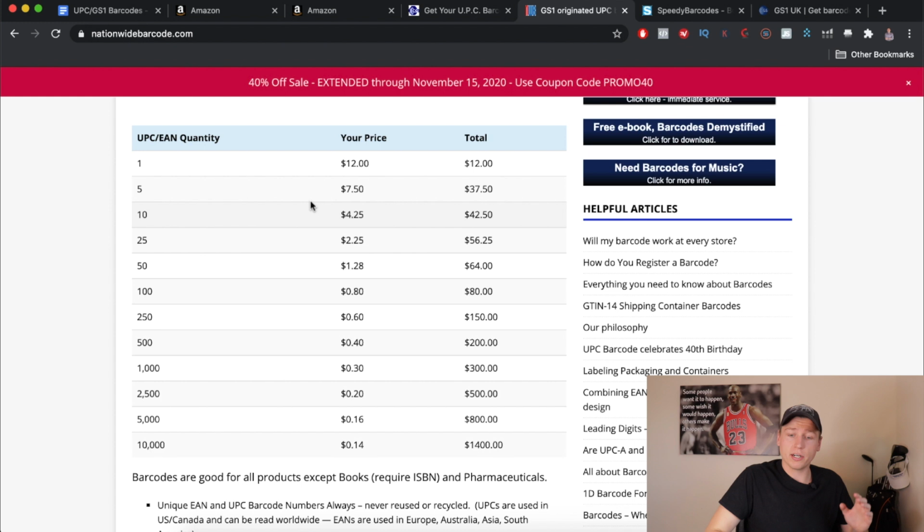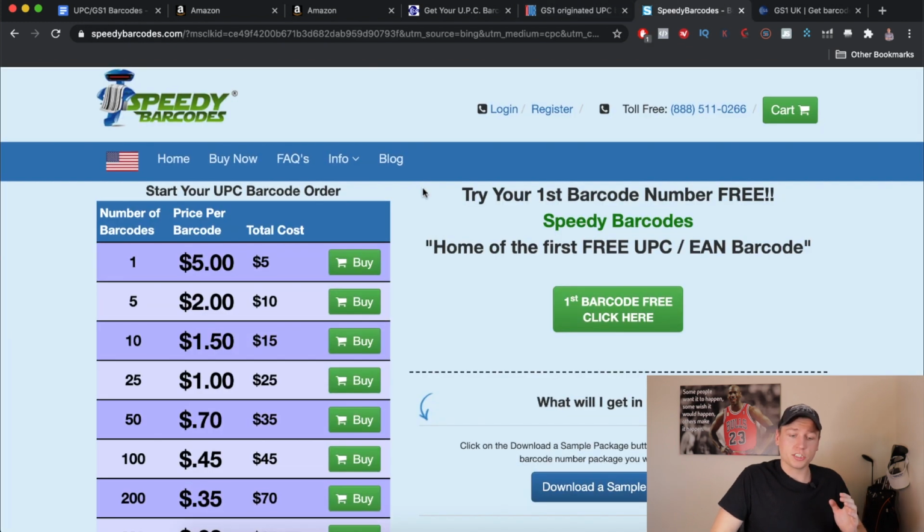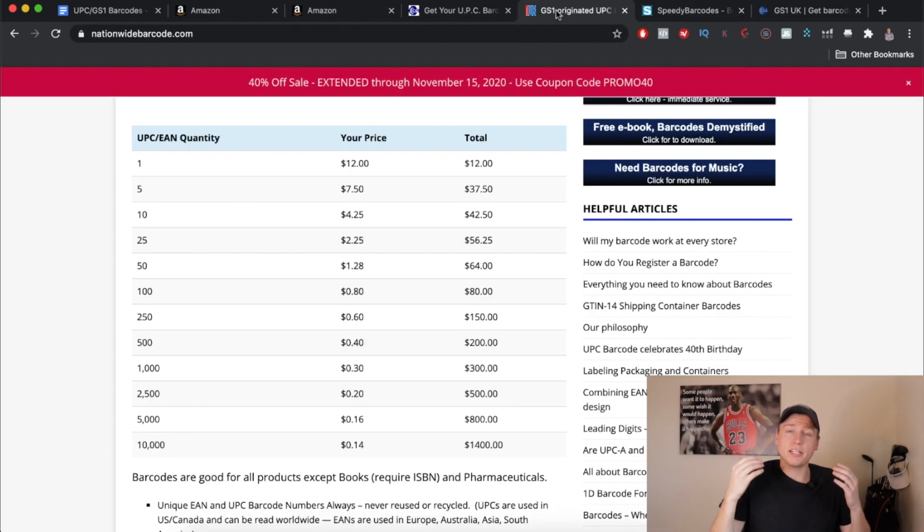But I'll tell you where some of these barcodes are actually beneficial for you, depending on your situation. If you're just going to sell a generic product and test some things out, and you don't plan on selling this product for the long run, then these third-party barcodes are probably going to be okay, right? You're going to sell generically. It's going to be all right because you're not going to brand it in the future. You're going to save some money there.